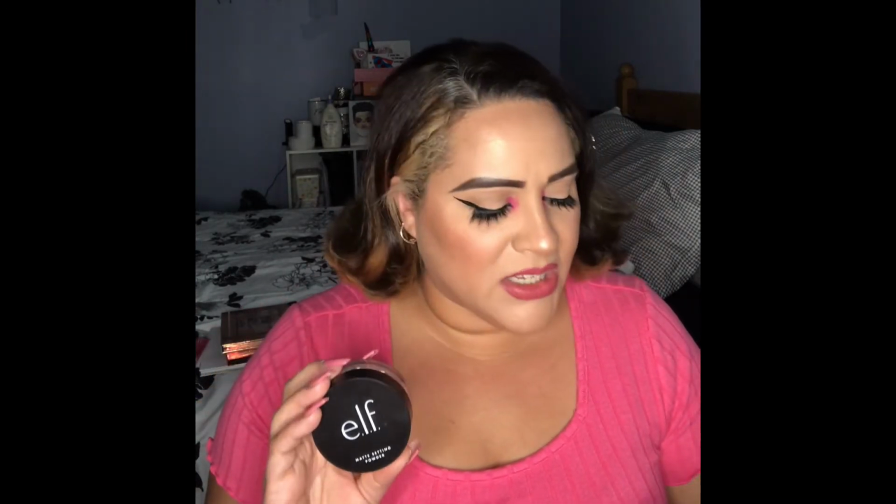So the two setting powders that I've been using have been actually by e.l.f. This is the matte setting powder, and then this is the Halo Glow setting powder, and I love both of them. It just kind of depends on the look that I'm going for, and they're both really, really flattering on the skin. They're really, really beautiful. I enjoy the finish on both of them.